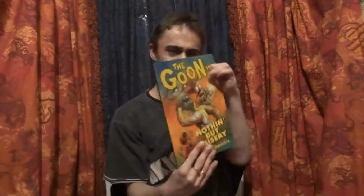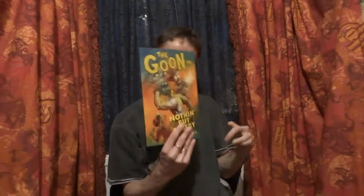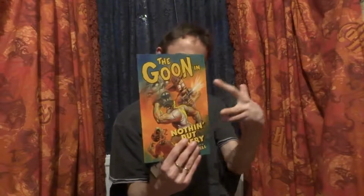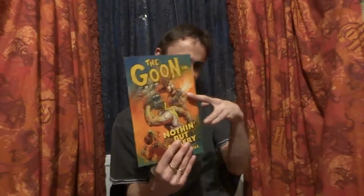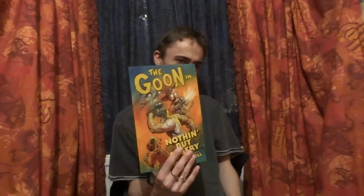Next up, we have Eric Powell's The Goon. This is written and illustrated by Eric Powell. This is basically a buddy comedy which follows the titular character of the Goon and his best friend and sidekick Frankie, whose favorite catchphrase is "knife to the eye." And I'll leave it up to you guys to basically pick this series up and read it.